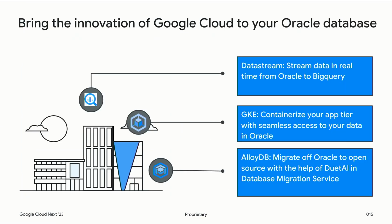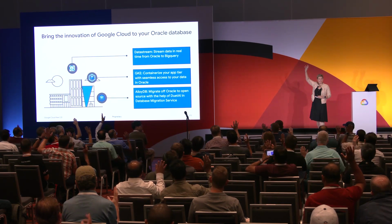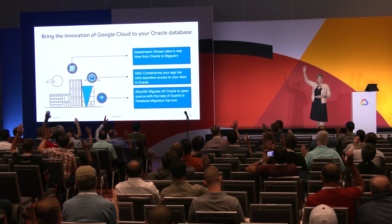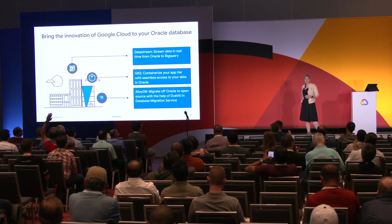So, how do you bring the innovation of Google Cloud to your Oracle database? Chances are most of you have already been beneficiaries of bare metal service today. It's still early in the morning, but let's do a show of hands and keep your hands up. How many of you made an airline reservation to get here to Google Next this year? Hands up. Hotel reservations. Did you trade stocks maybe in the last month? Online banking? Yeah, I think 90% of our audience here is using a solution or a service that is provided and populated by Google's bare metal solution.